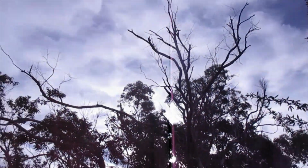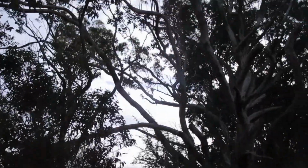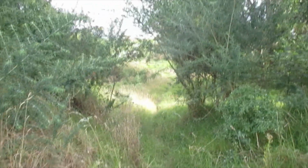And it's quite funny because when they cut that macrocarpa down, they left this dead eucalyptus. And I'm not kidding you, it's dead. So it's a weird inconsistency, but still nice to look at in a way, and the birds still roost on it sometimes. So I guess there's always a silver lining. It's the path we went down at first.